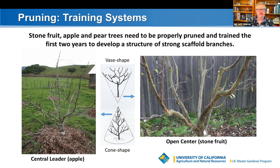You just allow a few major branches to grow from the base of the tree, maybe 2 feet from the ground. Those are called scaffold branches, and you grow it out in a vase shape and keep everything in the center pruned out. Very easy to do. It allows a lot of light to penetrate the tree, but it creates an open tree. That may not be the style you want.